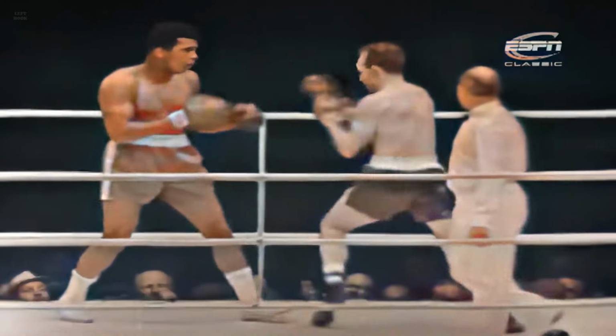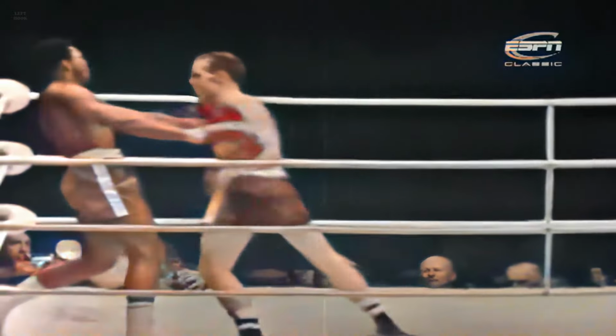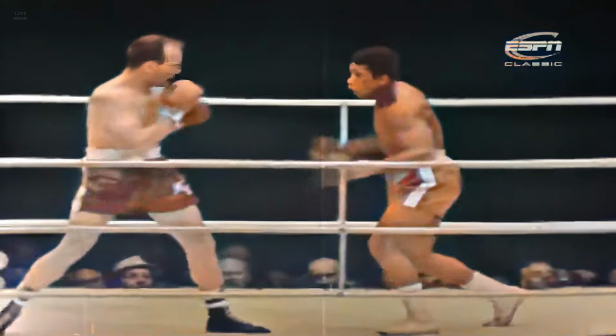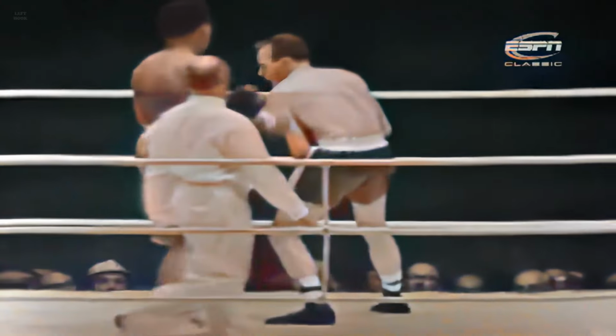The fourth round, and one looks for a sign in the opening minute. He hasn't seemed to hurt Clay very much with his punches. He's put in as many, and now Clay is just jabbing casually with his left hand. Anything might happen.